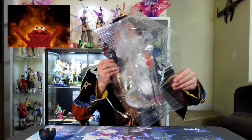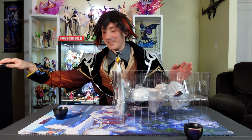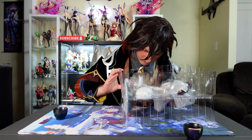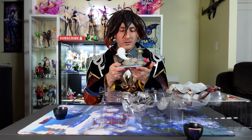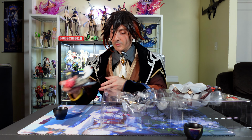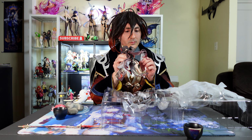Ooh, I'm hot. The staff looks so sick. It's the only thing I can really see well through the plastic, and that staff looks good. All right, good news. Nothing broke off the base. All the flower details are on. The ghost is on. All right, nice. Nothing broken there. Damn, looks so good.